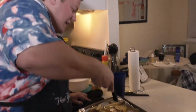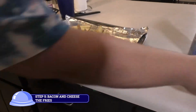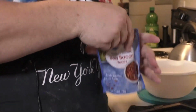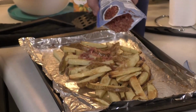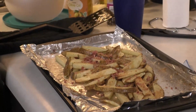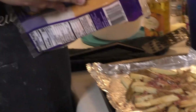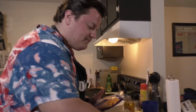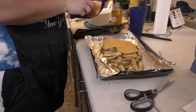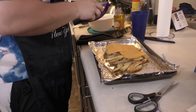So, now that you've got your fries cooked, first we're going to take our little tiny bits of bacon here. You're going to open those up. Pour them all on the potatoes. You're gonna take some of that cheese. Now I use, and this is from a recommendation from my girlfriend, Jess, the sliced cheese. Sure, it doesn't get into the little nooks and crannies like shredded cheese does, but this will melt more evenly. Get rid of the paper there, you don't need that. And it will make it almost like a blanket of cheese over your fries.